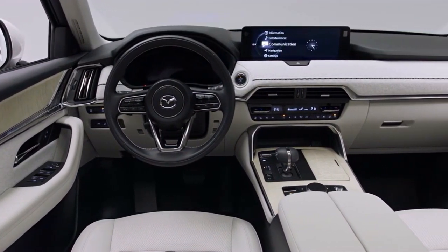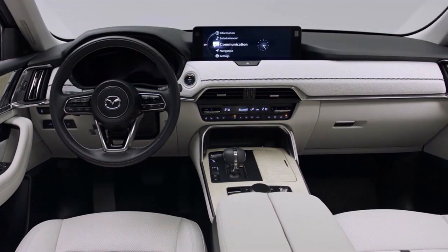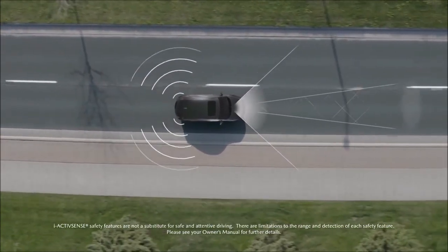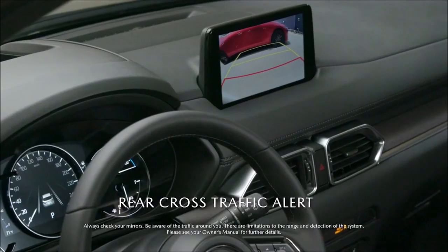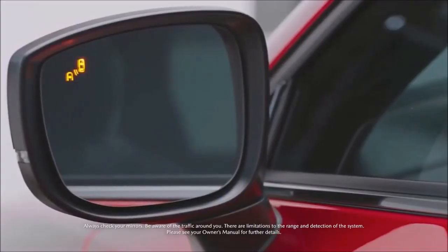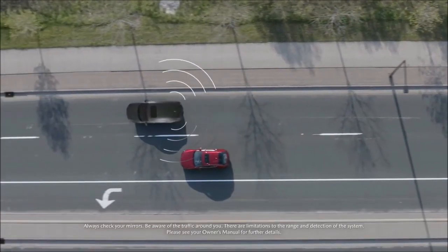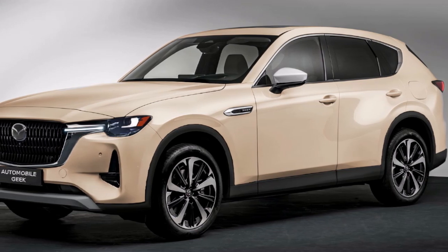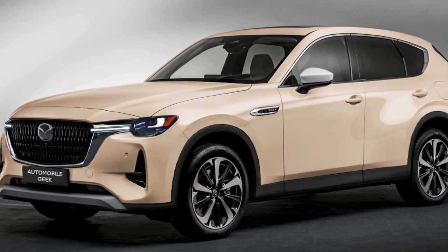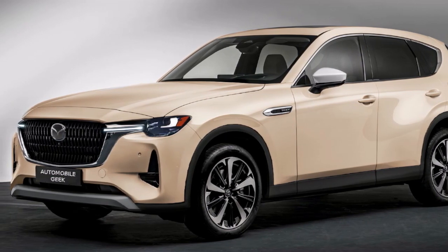We also expect safety systems like standard automatic emergency braking, standard lane departure warning and lane keep assist, standard blind spot monitoring, and obviously lots of other systems. The new mid-size SUV CX-70 is coming out this year with a starting price around $44,000.